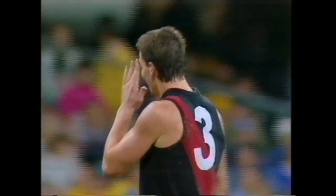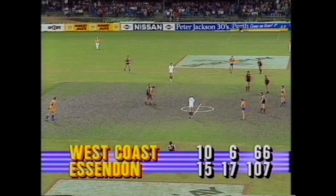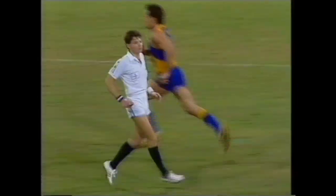Essendon putting on a clinic now, 15-16 to 8-6. They've more than doubled. 41 points the margin then. 25.5 minutes gone. Barrage trying to go through the pack. Down goes Madden, held without it. He'll get the free kick. He's dominated the ruck tonight, but Aschenko has tried manfully.